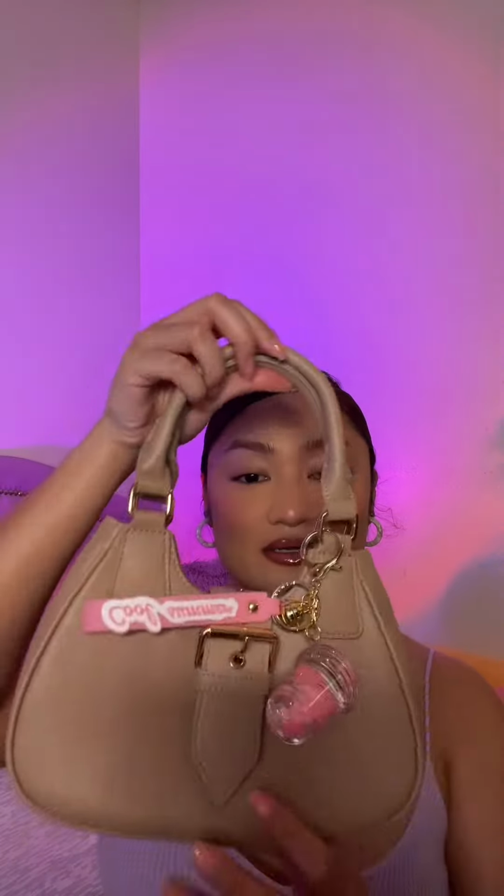They had a 40% off sale for the whole store. So I found this little purse right here. It's so cute. Like, look at it. And then I just attached this keychain I got from Miniso. It's like a little drink. It's a little cute drink. And it's so cute. The handle, love it.